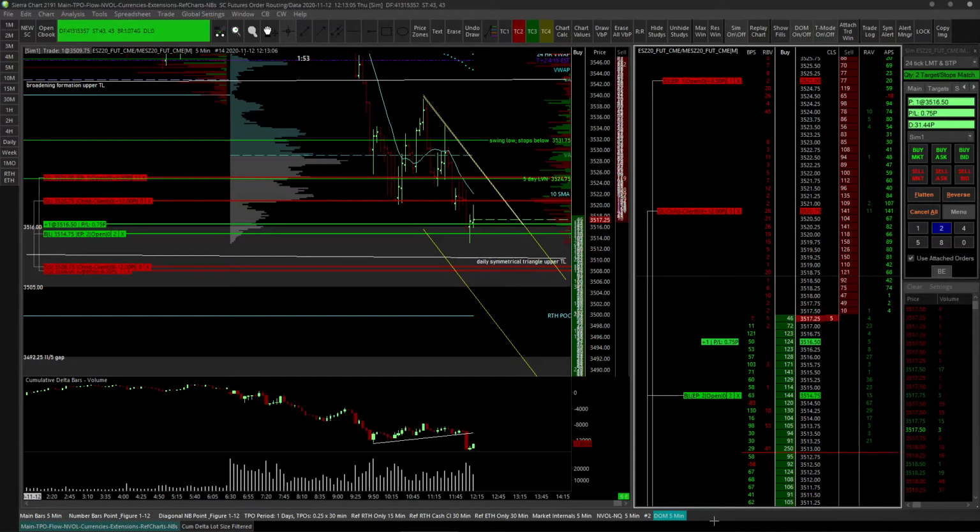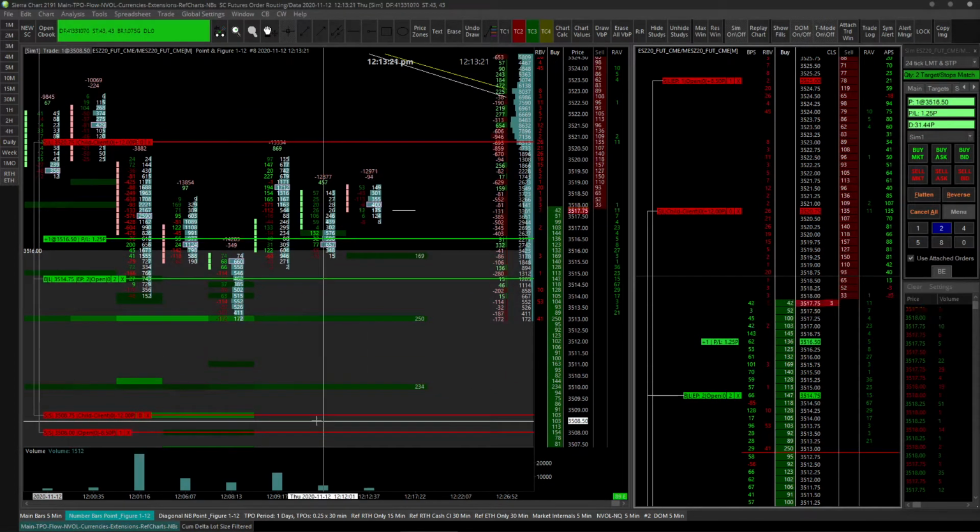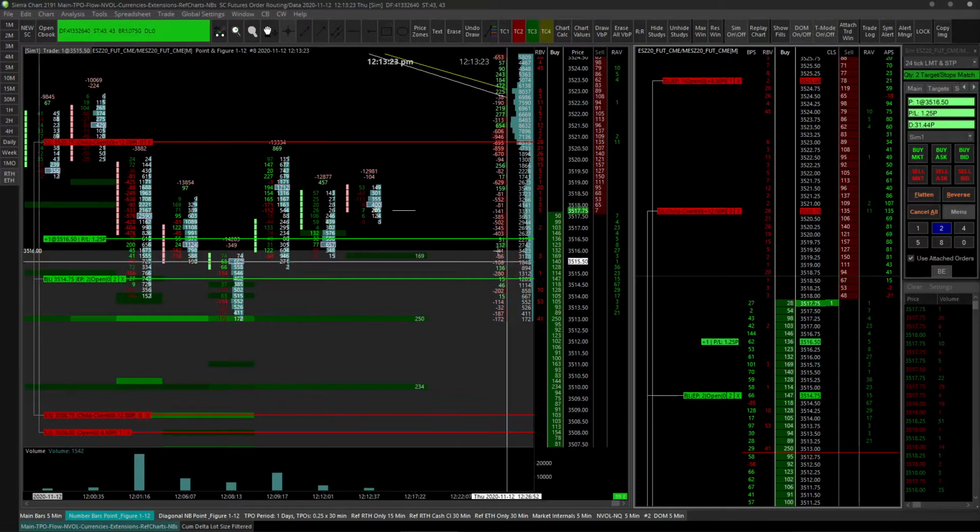Again, I'm on a sim here, just showing folks how I would read the market in real time. This is my first time doing this, so I do have a little bit of a tough time talking while I trade.